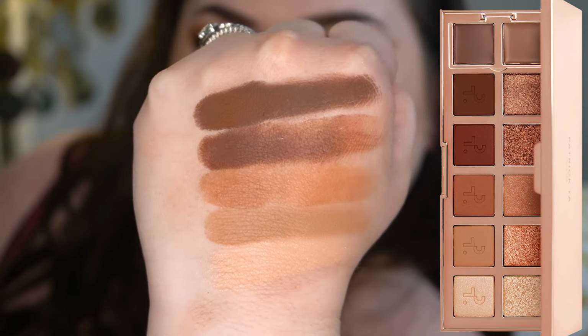So when it comes to the formula of the shadows, oh my gosh, you guys, when I was swatching these, they are so pigmented and smooth. And I love the different finishes that he put in here. Every shade that has its specific finish makes total sense for this palette. He did an amazing job at selecting specific shades.